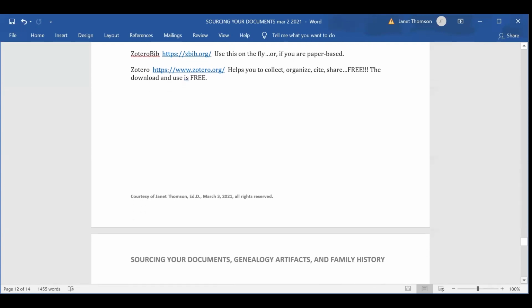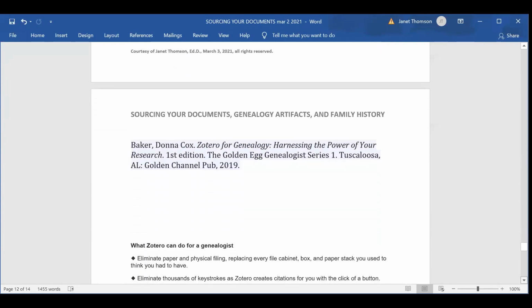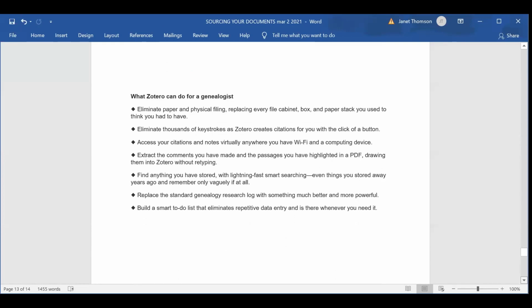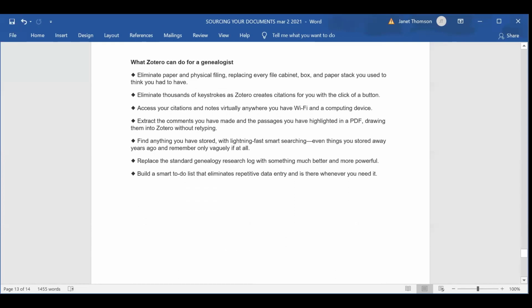So you can, Zotero is free. I would tell you that I could show you my book right now that I have for genealogy, but I think I've lent it to someone. It's called Zotero for Genealogy, Harnessing the Power of Your Research. And it's like $19. It's not a biggie. Again, I'm a book nerd, so of course I'm going to have the book. By just using these things, you don't have to have that at all. Zotero is going to create those citations for you and really help you. It's going to give you access back to notes or whatever.